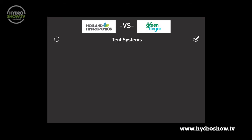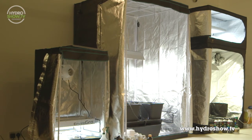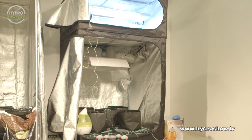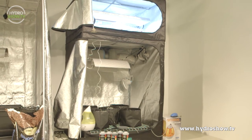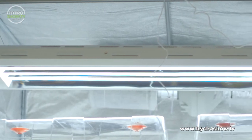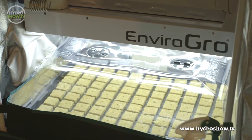Even though the Holland's tents were more versatile and could be used for different purposes, the challenge was to create a cloning tent system, and the DR120T, being purposefully designed for the job, is a much better selection, giving Greenfinger top marks for the tent category. Both Greenfinger and Holland's went for T5 lighting systems and comparatively used the same amount of wattage per propagator. This means that this category has to be a draw.